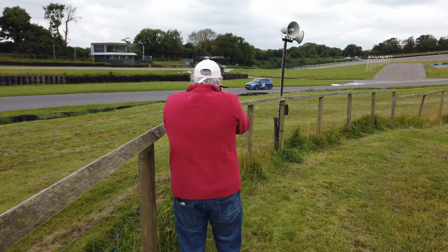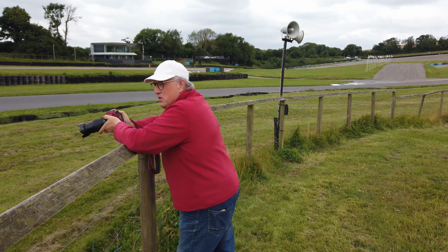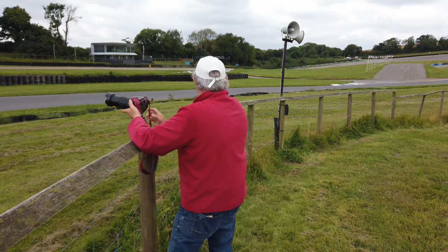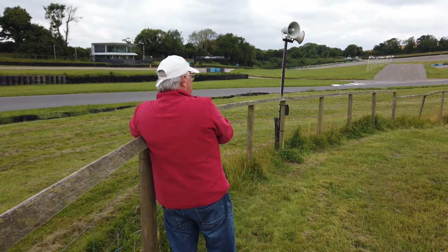I've set the camera up in such a way that I'm hoping it gives you a bird's eye view of me taking pictures, because it's the photography challenge. But also seeing the cars come around. Look at this Mark II Golf. Very nice.